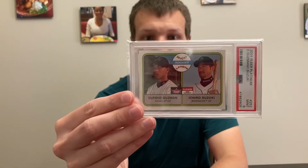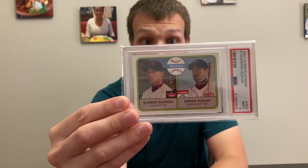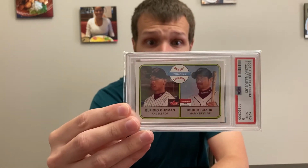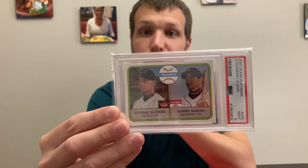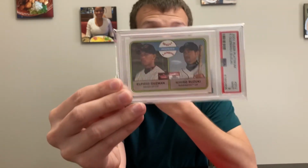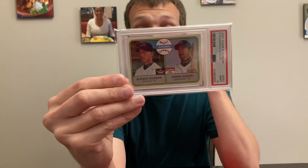I've got 3 modern pickups that I haven't shown. One I got a couple weeks ago. The other 2 came in the mail this week. The first, this is a 2001 Fleer Premium Ichiro Suzuki rookie card, PSA graded mint 9. And I already have this card, but the price was too good to pass up on eBay. And I love this card. I love Ichiro. I loved his approach to the game. It's a really cool card.